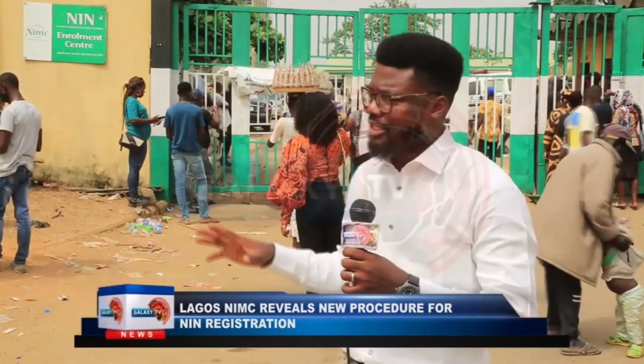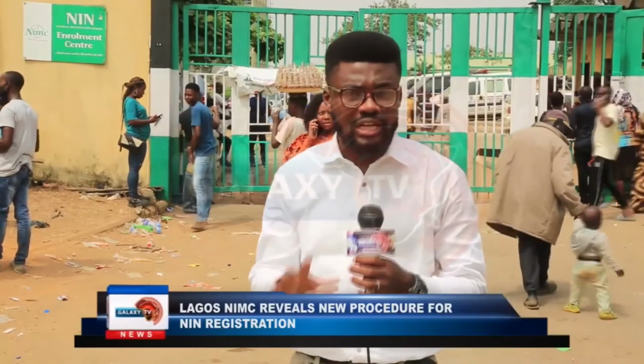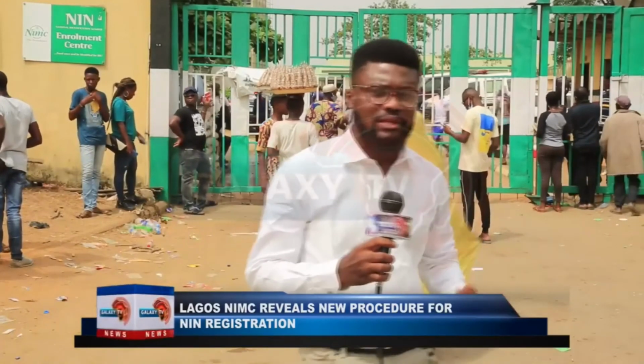It's my third visit at the National Identity Management Commission office here in Alausa area of Lagos, Nigeria. And there are just pockets of Lagosians outside here, but we have spoken to a few and they have shared some concerns with us. We'll make efforts now to go inside the premises and get to see more about what exactly is playing out on the inside. Come with me.